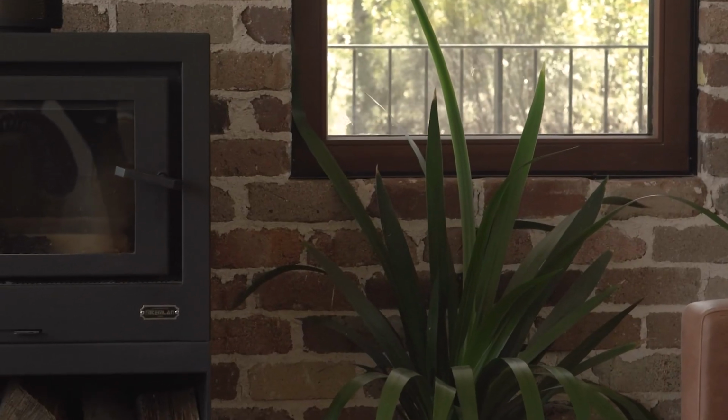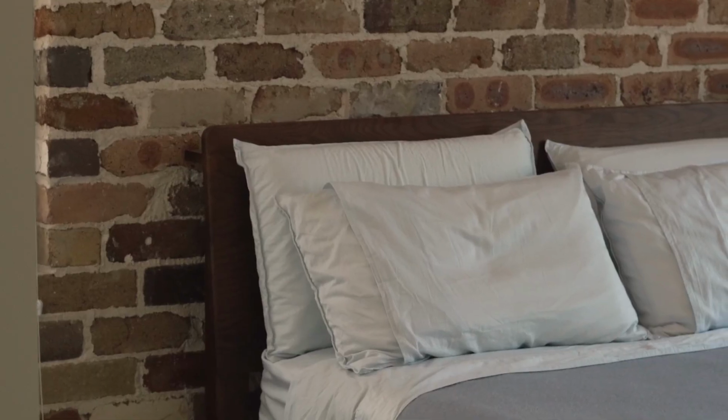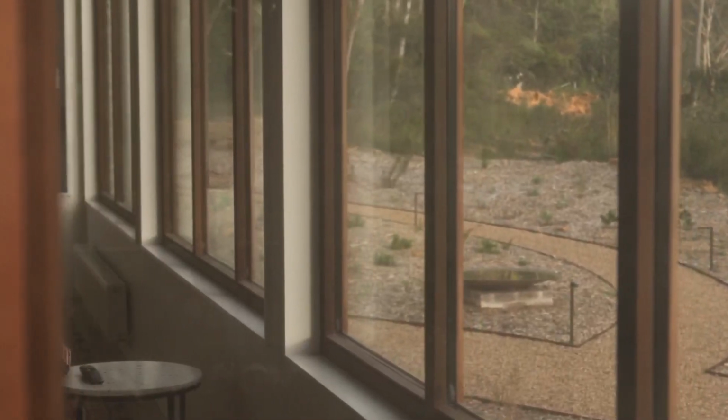Well, the result has been just perfect for us. When we're here, we really feel like we're in amongst the trees. We don't see road or neighbours in any direction out of any window, really. We get tons of light from the north. It's fantastic.